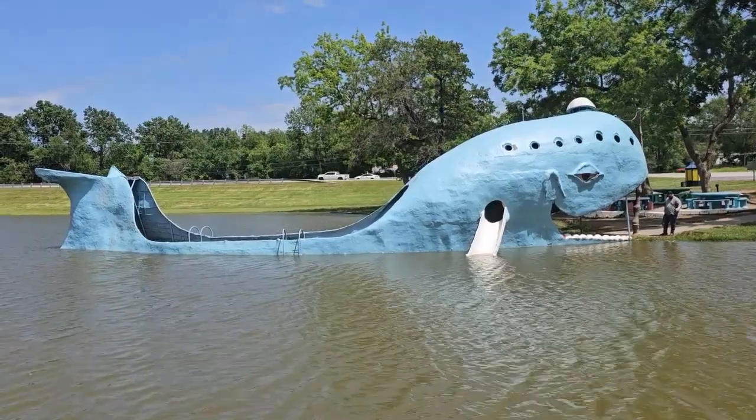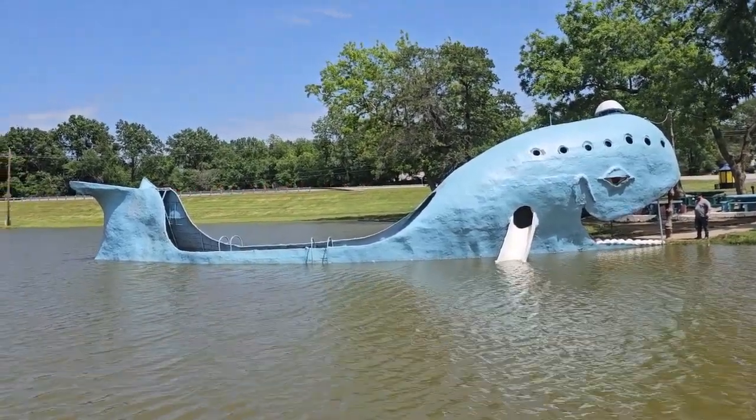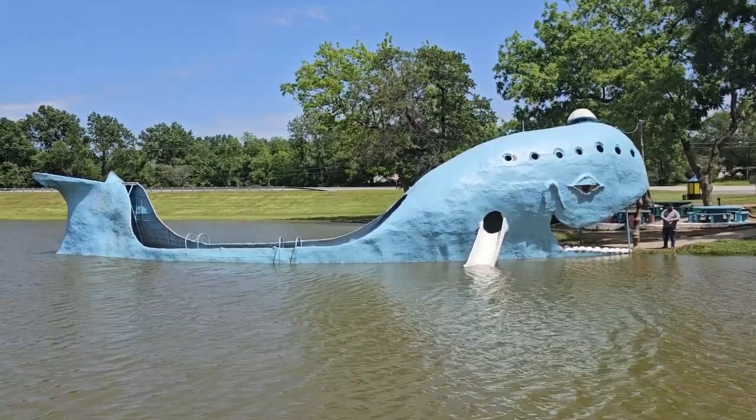Very cool. 2,900 hours of work, all handmade using 5-gallon buckets of concrete. That's impressive. All right. That's very cool. Off to the next site.